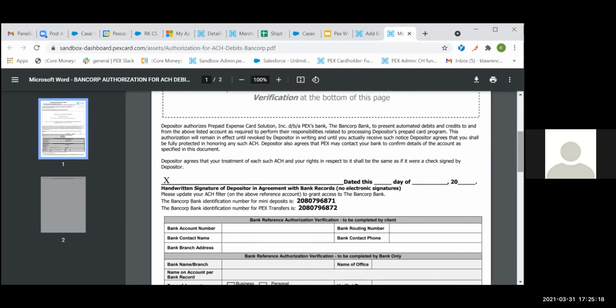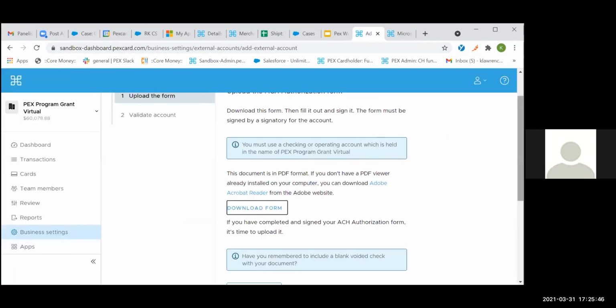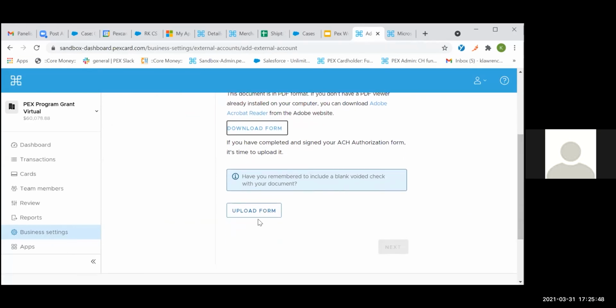Underneath, you'll need to include a handwritten signature, the date, business account number, the bank routing number, bank account name, contact phone number, and of course, branch address. If you do not have a direct relationship or a name for someone at the bank, you could simply put bank manager. That's completely fine. And once you've completed the form to this section here, you could go back to the platform and upload this form. It says upload the form.